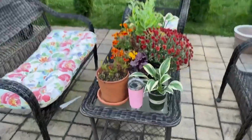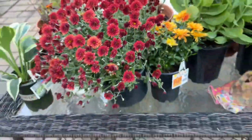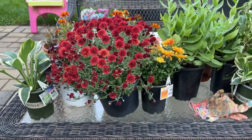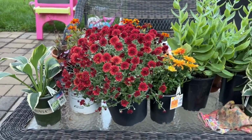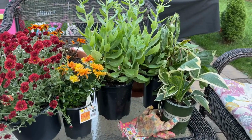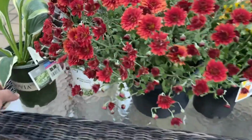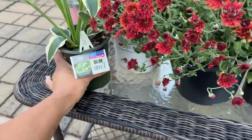So I have my pumpkin spice latte ready to go and my clearance plant haul to share with you. I went to another Lowe's, not in my area but not out of my way, and believe it or not, that Lowe's had 50% off almost everything in the store except Proven Winners shrubs and the large mum arrangements. Almost everything else was 50% off. As you can see, not every Lowe's has the same setup or the same clearance going on, but this one did, and I was so excited. So anyways, let me get into the video.